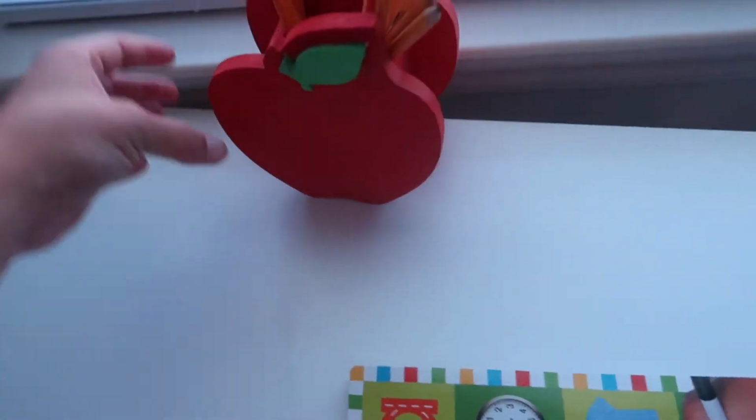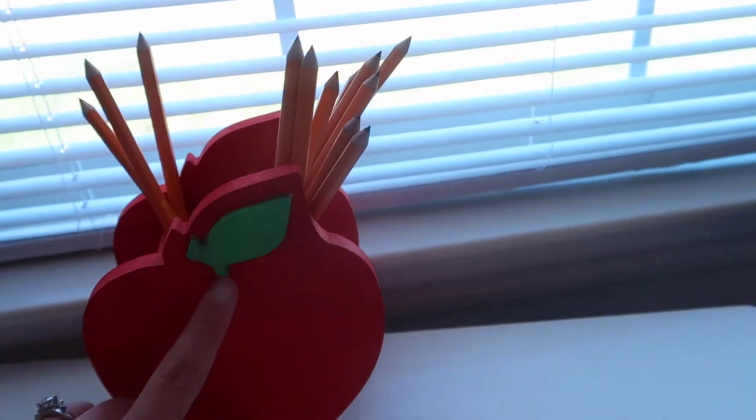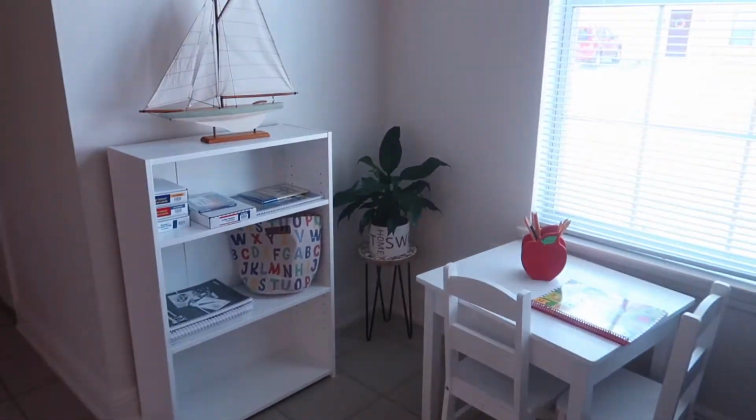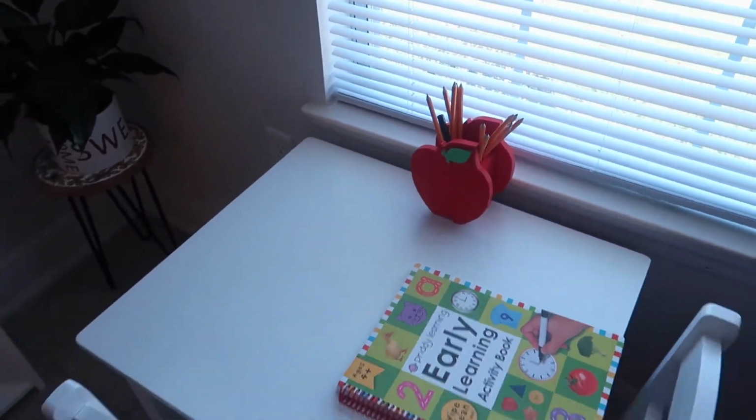I got this little apple. It's a little wooden apple from Target for $5, and I just went ahead and painted it. But this is the overall view of her little homeschool area. I thought it was super cute. We've had this table and chair set for a while, since we lived in Georgia actually.